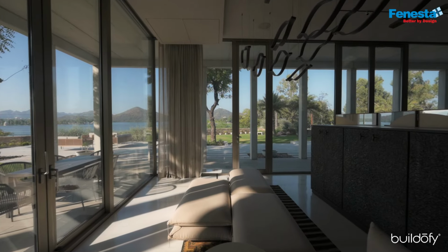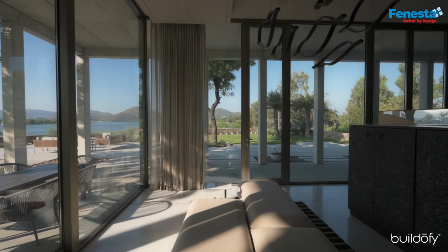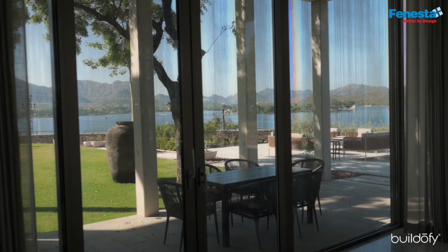All the glazing systems for the pavilion have been made from floor to ceiling, while smaller windows are flush to the outside, larger windows we recess.